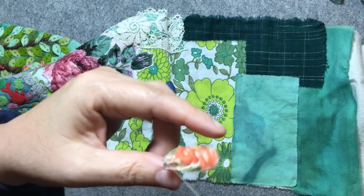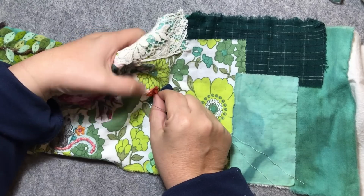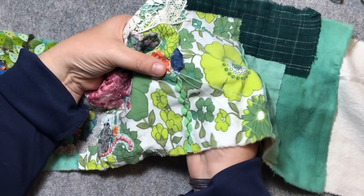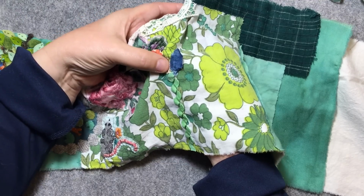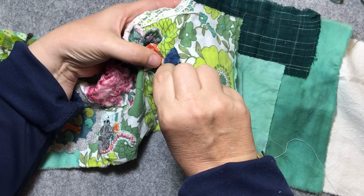Sometimes it's very awkward stitching on camera, because I wouldn't always leave my piece flat on a table like this, and I'm trying to stay on screen and mindful of doing that whilst trying to keep it down so you can see what I'm doing, but it gets a bit awkward and I feel a bit uncoordinated sometimes, more so than usual.